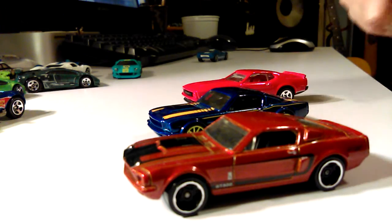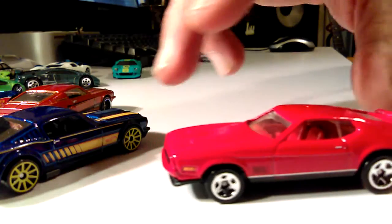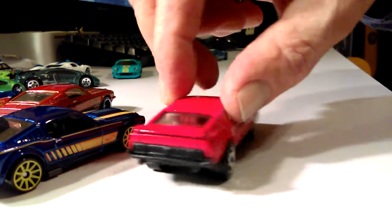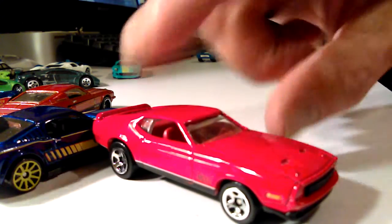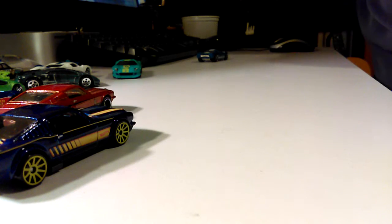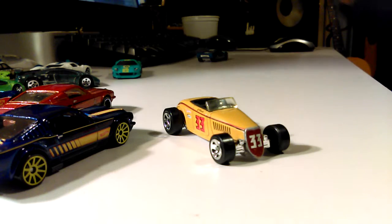Here we got the 007. The 007 Mach 1. Awesomely done. Just an awesome freaking Hot Wheels. And look at that. Love Hot Wheels. What else do we have over here? Oh, I love my little 33. Yep.